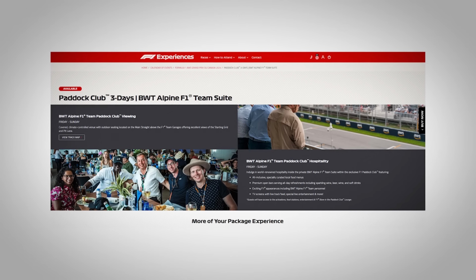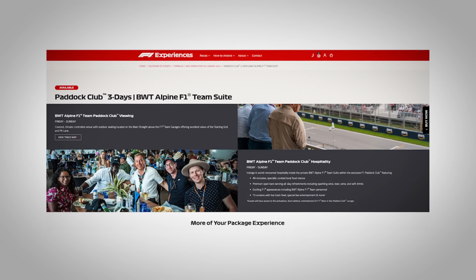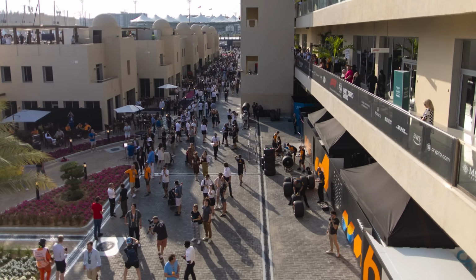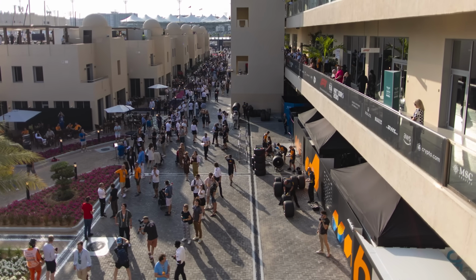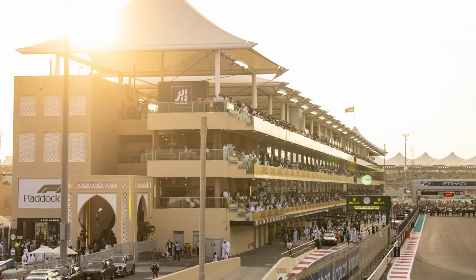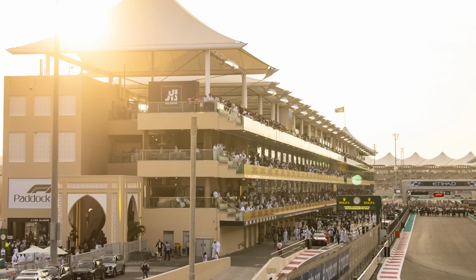The easiest way to get access to the paddock is to just pay, and there are certain tickets that allow you access. For a start, you can buy packages with the individual teams. I've done that back in 2016. I bought a package at Abu Dhabi with Red Bull. That got me access to the paddock. I couldn't walk around in the paddock all day on my own, but I got various tours, and I had seats above the garage in pit lane. What did I pay for that? Oh, I think it was probably about $8,000 back then.